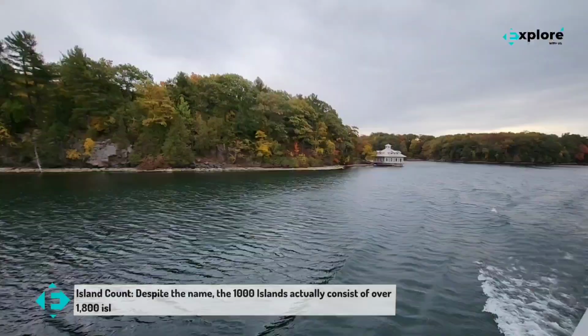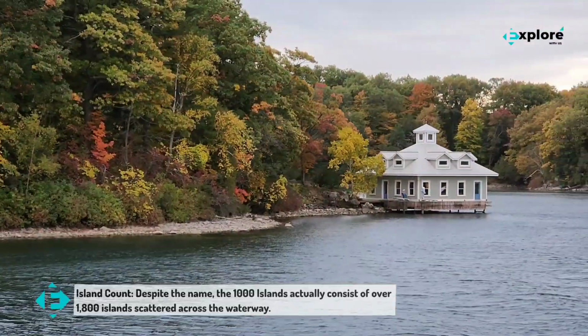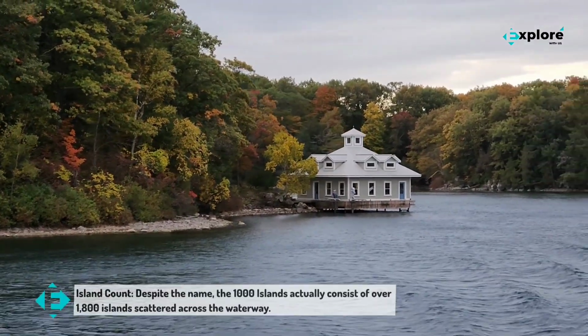Did you know that there are way more than 1,000 islands here? Yes, over 1,800 of them. It's like a hidden island treasure waiting to be explored.